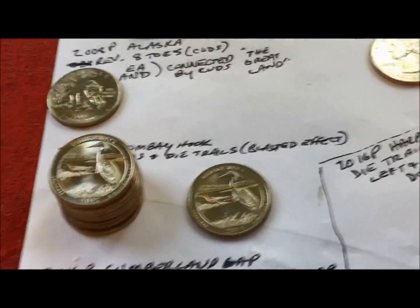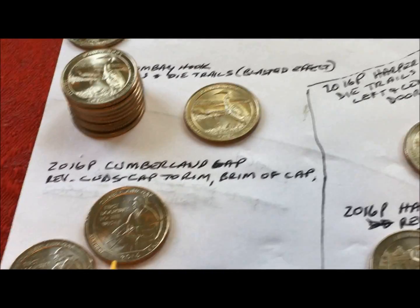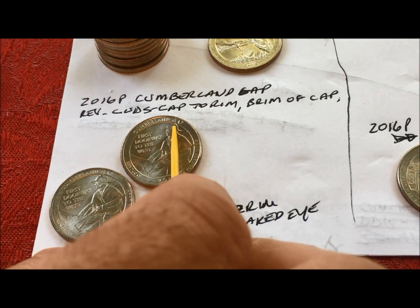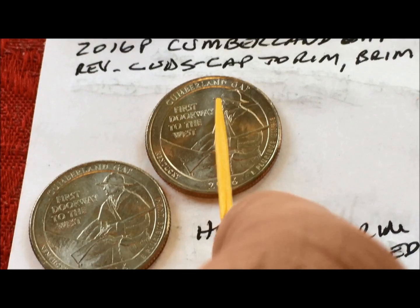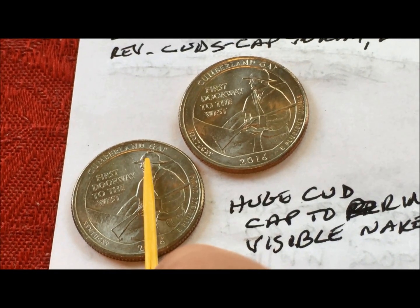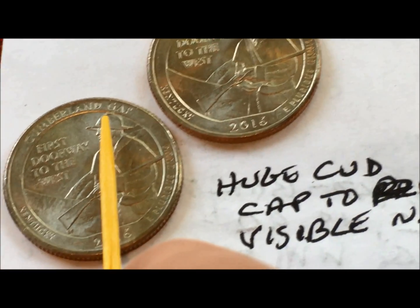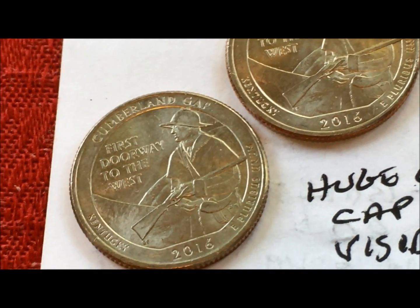Next we have 2016 P, Cumberland Gap. These are known errors. He has a cut on his cap. He has a cut on his brim. The one on his cap obviously connects to the rim. The second one only has the cut on the cap, which you can clearly see. It's a huge cut right there, right below the letter G.